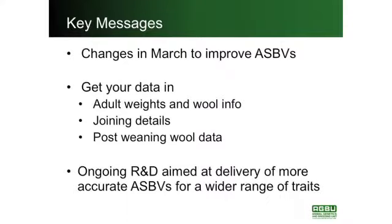We're trying to make better use of adult fleece weights, body weights, fibrinometers and other fleece traits. We want to use pregnancy scan records to improve reproduction rate, but we need the data to come in through a mating module with the appropriate information with it. And we're going to try and make use of post-weaning fleece data. So if people are recording fleece traits at a younger age, please let us know so we can make the best use of that data.